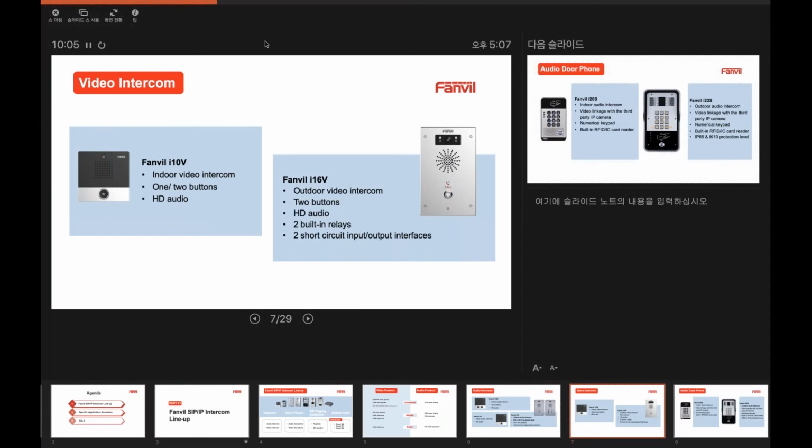Video intercom, as on the left side, is the I10V. It's an entry level indoor video intercom. Many customers can use this device for an individual home main gate. The size is 86 by 86, so it's about 8.6 centimeters, okay? And a very slim design.